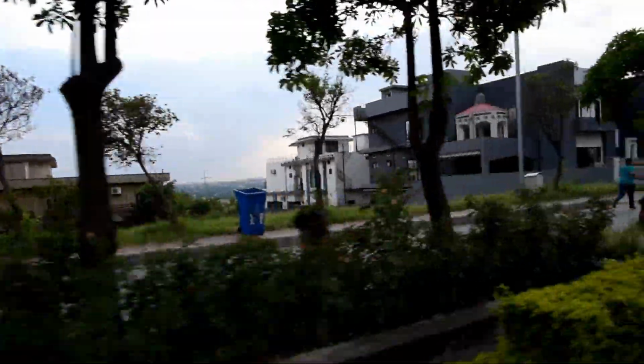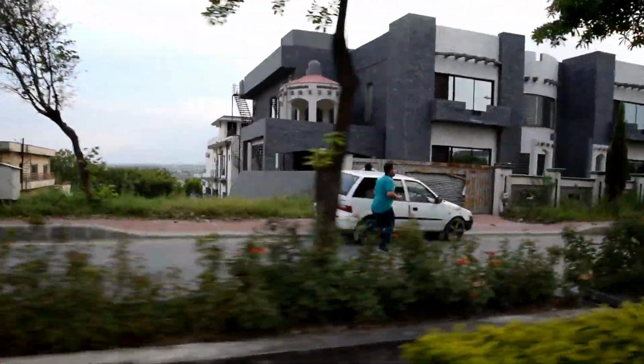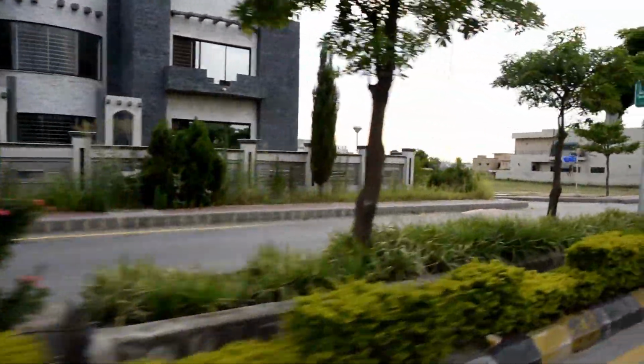Look at this house, another beautiful house. This is like a palace. All the houses on this block are just beautiful. Look at that beautiful gray house.